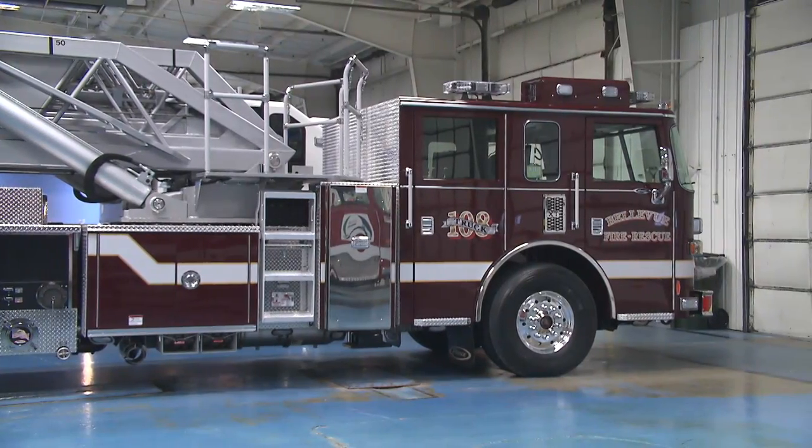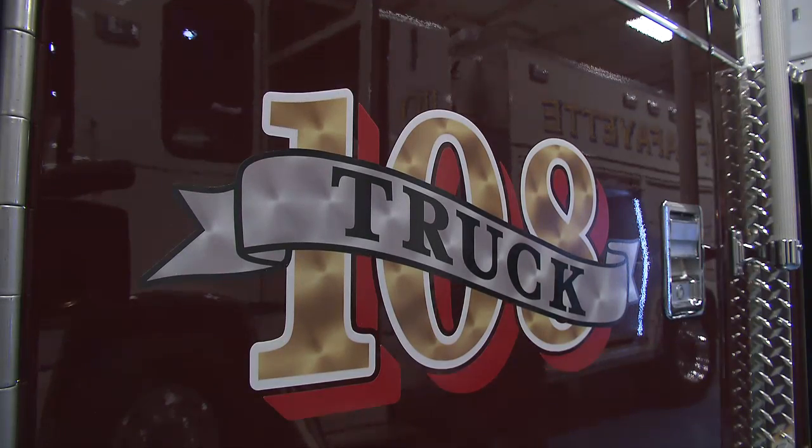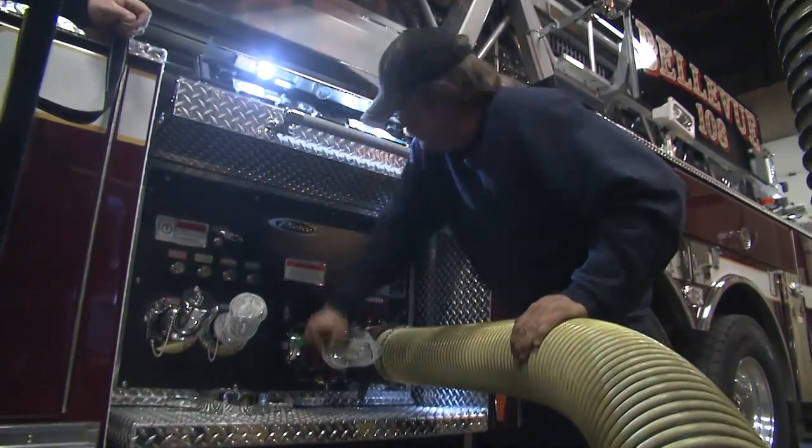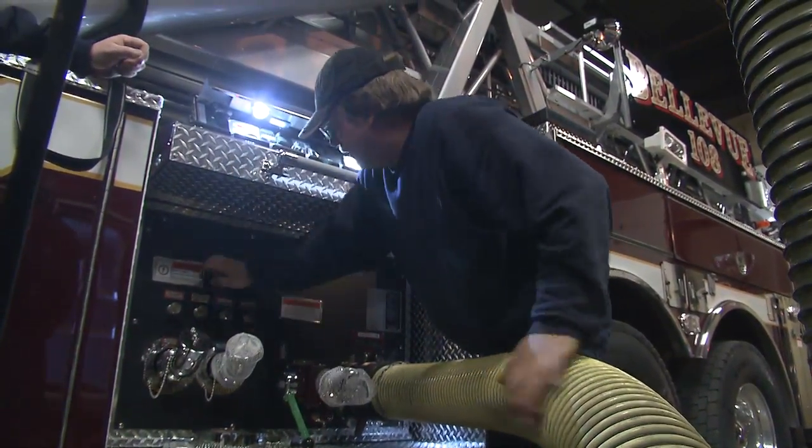We'll go through the specification books and through the component list. We'll go line by line. We'll check every detail from tire size, the proper lettering and striping, to proper identification of discharge outlets. We will flow water through the pump. They said we're going to go in the pump house and pump it. They'll be in the pump test facility.